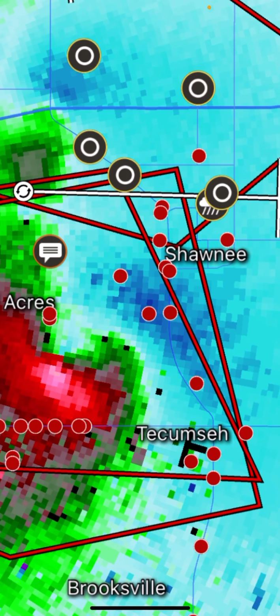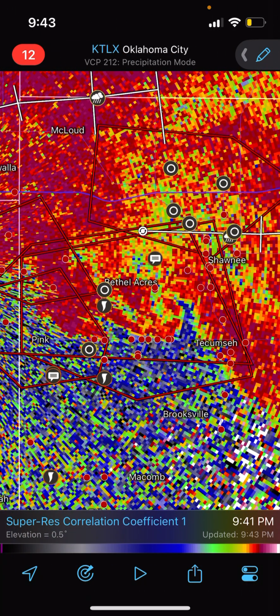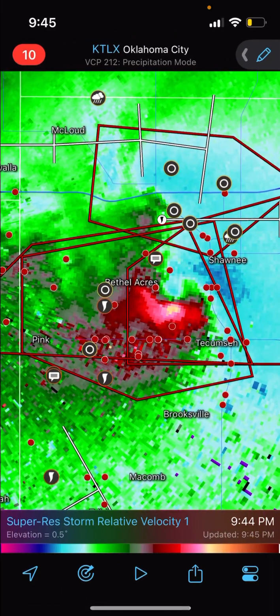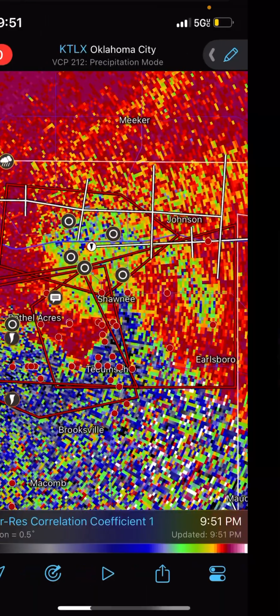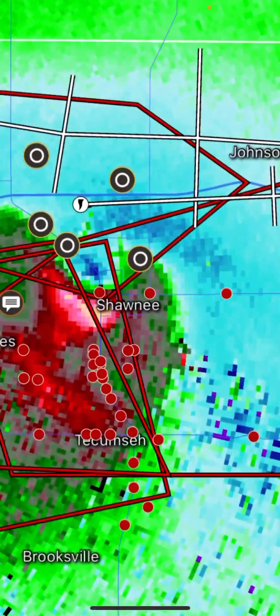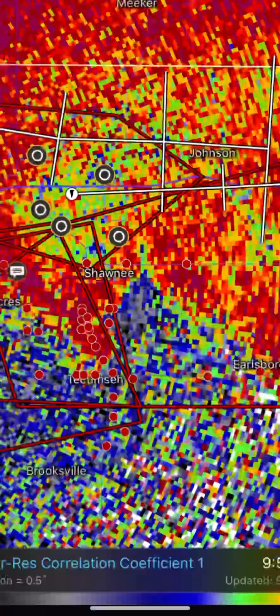Look at that. This was May 2nd, 2022 all over again, honestly. But this time it became much, much worse, as you could see those radar signatures there. See, right over Shawnee, there was a debris ball. If I can find that shot. There, that's the debris ball right there. And it was, yeah, right in the center of town, right there.